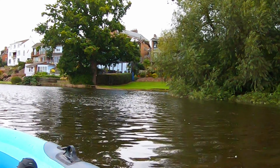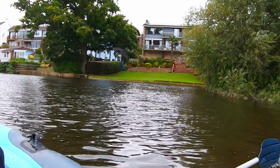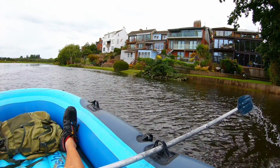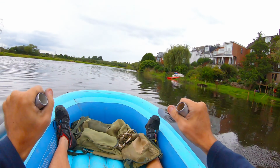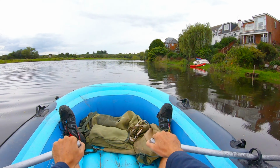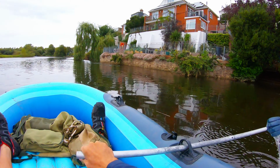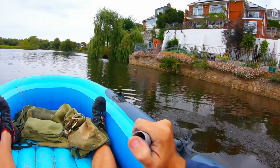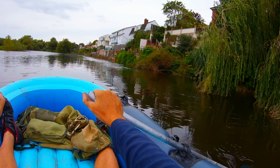Some houses here right up to the edge of the estuary. The tide is very, very high against these gardens now, almost on the grass. Probably about 10 minutes from high tide now. Fantastic little garden. Actually the water just seems a lot nicer here as well.